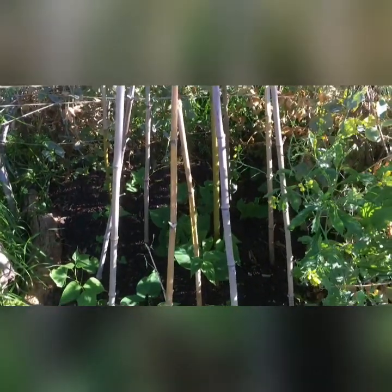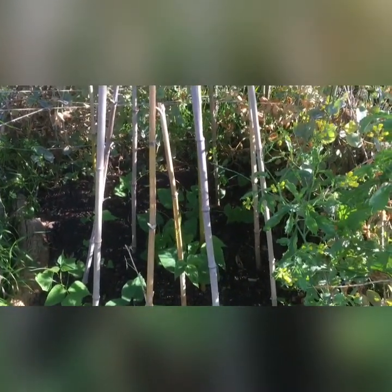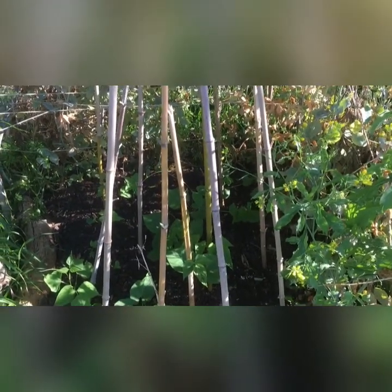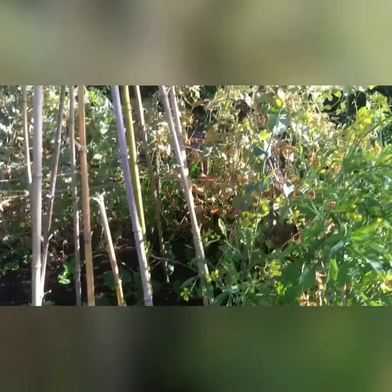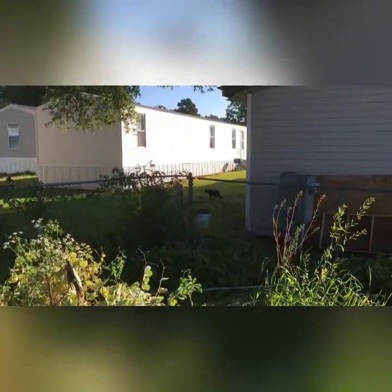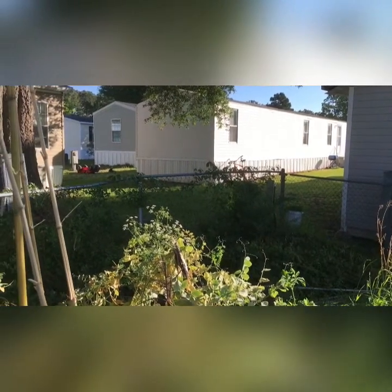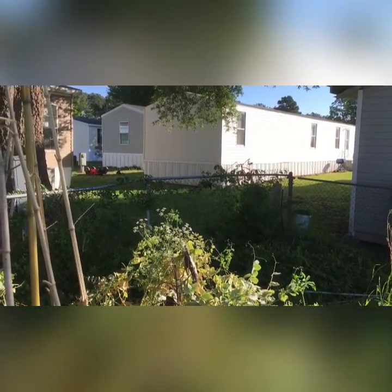So I've been working on crossing different varieties of pole beans, and oh, there's a cat. Pretty cat. Hey, cat. I want you to come hang out in my garden and hunt rats.